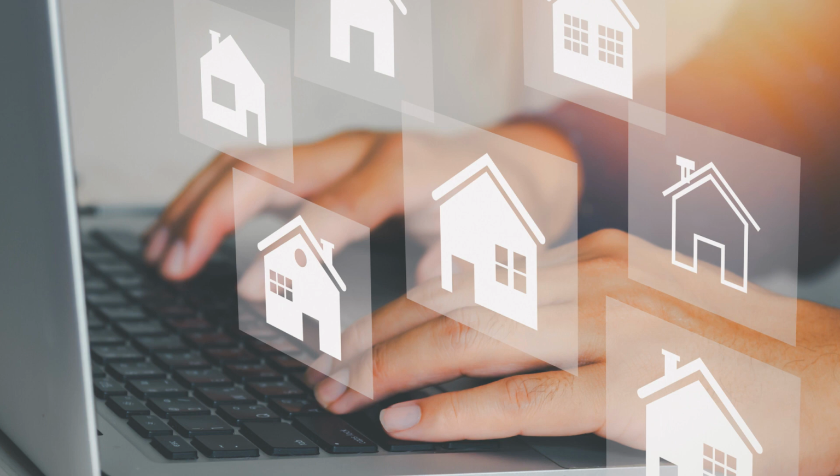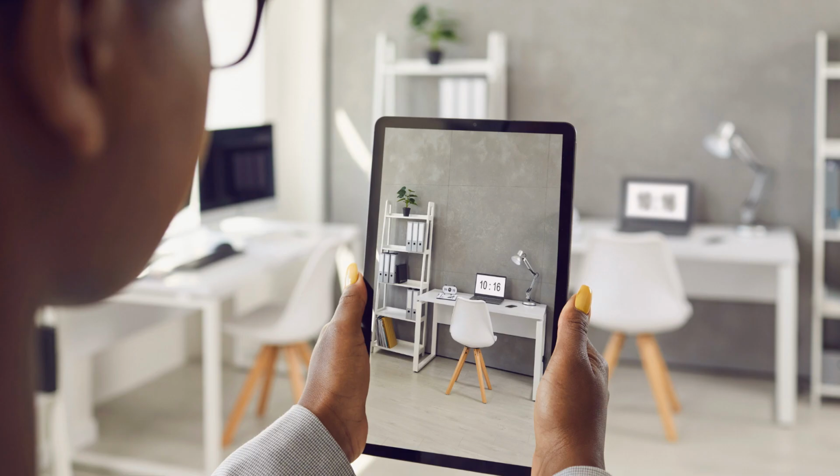So the better quality of pictures, the more buyers are going to come to your home to see your home. And also, especially since COVID, a lot of people are doing the virtual tours now. That helps a buyer so that as they're looking at that virtual tour, they're actually walking through the home. They feel like they're walking through the home.